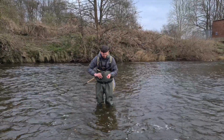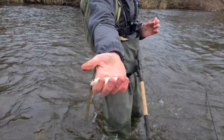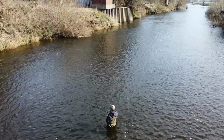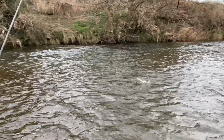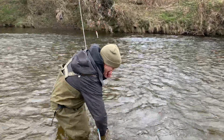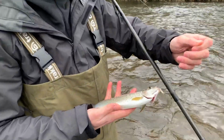A fish is a fish. Well then, mate, first one of the day. Look at that. Well then, mate. Yes, Amber. Well in, mate. That is a beauty, that. Nice little grayling.